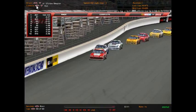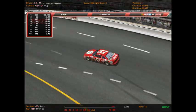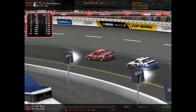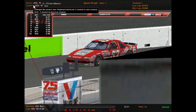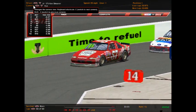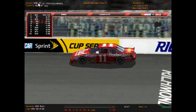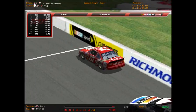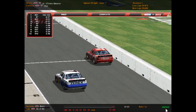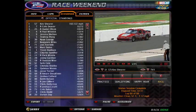Kev Scheer gets his second Castrol GTX Cup Series victory, and both of them have been on short tracks so far. Already locked himself in the All-Star race, though, and for Cole Deaver, he'll still have another chance to do so in the Winston Open at Charlotte. Average speed of 102.122. Kev Scheer takes home the victory here today.